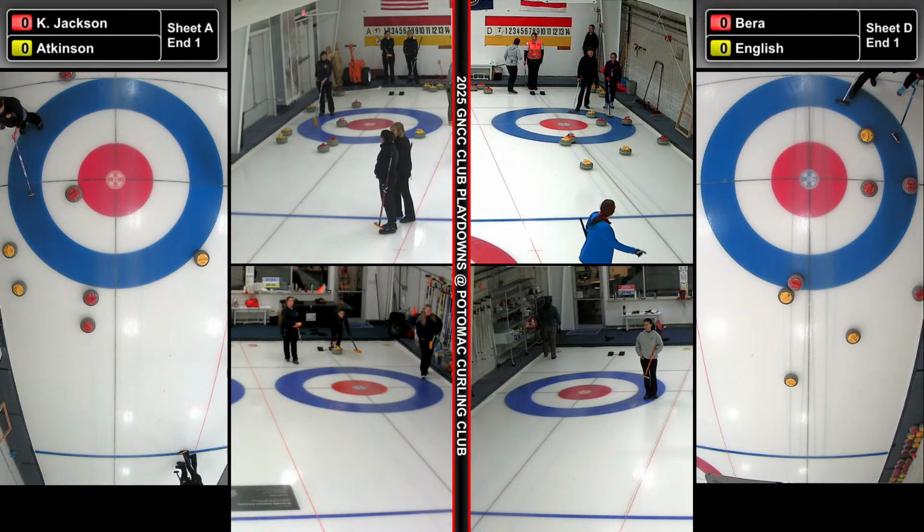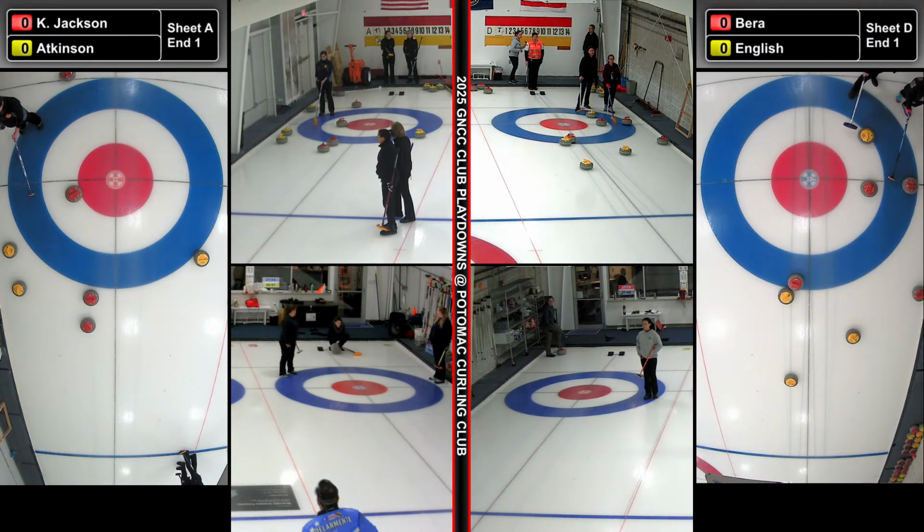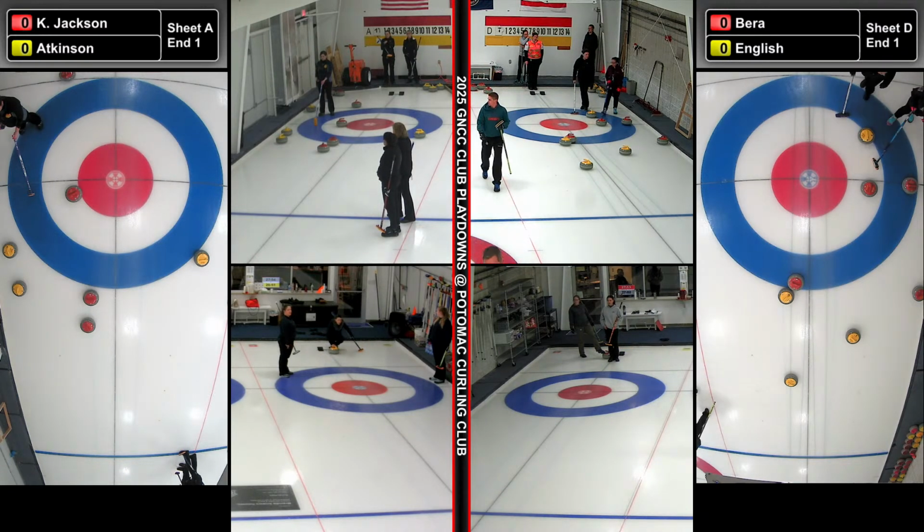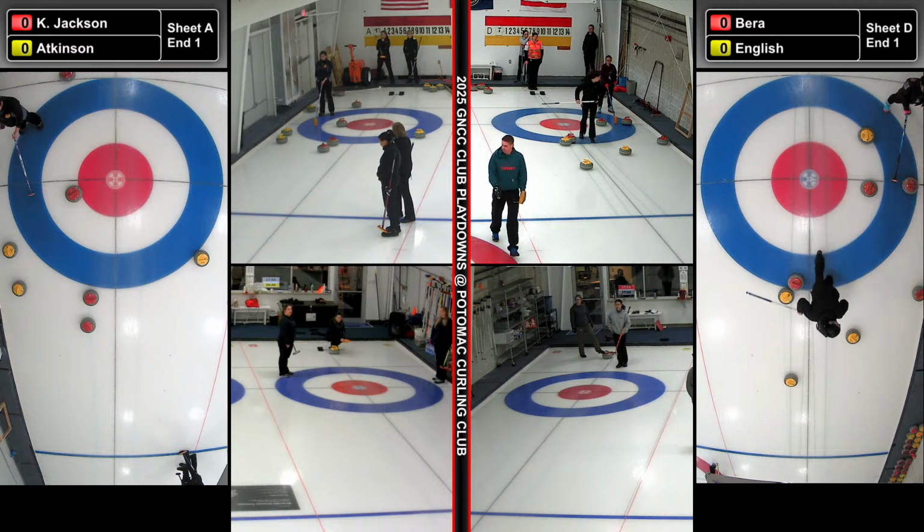So steal of 1 on sheet B here. Looks like we're probably cruising to a blank end on sheet C. So that was 1 yellow on sheet B? 1 yellow. Yep.